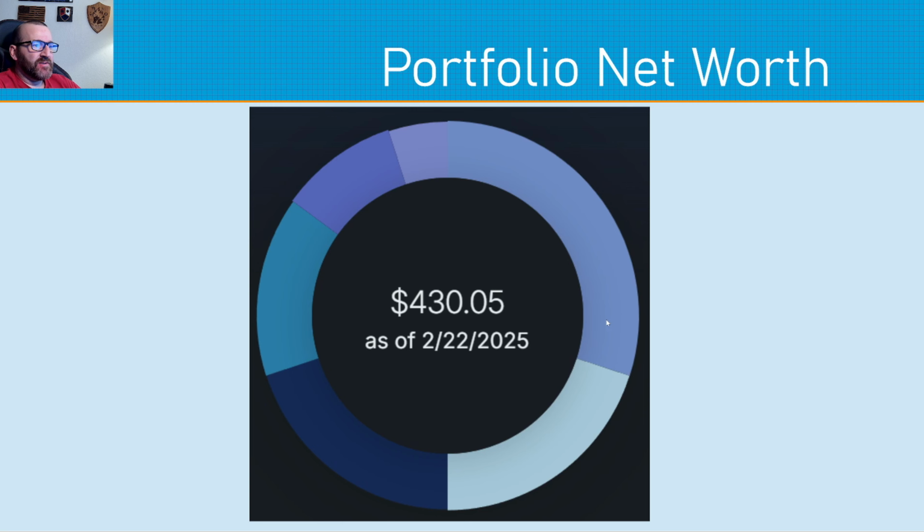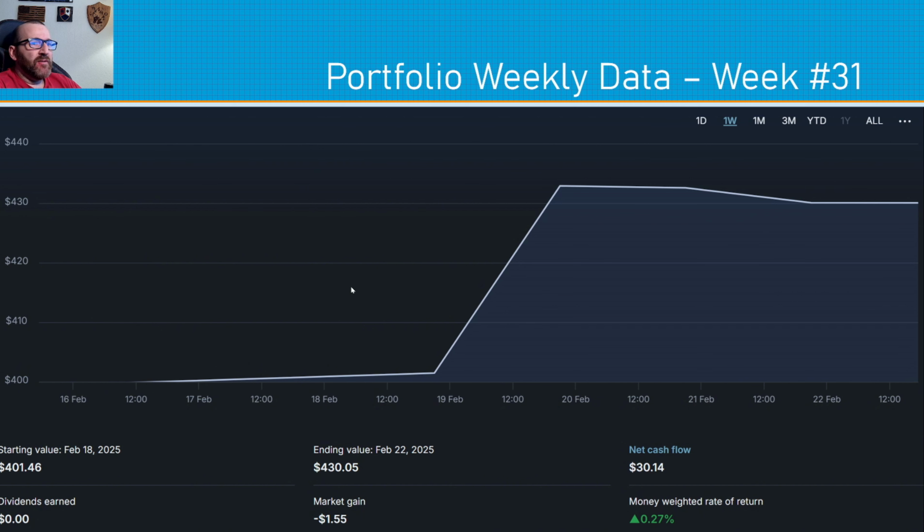As of today, February 22nd, our portfolio's net worth is $430.05. As always, you see our pie chart of how our assets are allocated. We have our portfolio weekly data for week 31. This is from February 18th, 2025 to February 22nd, 2025.